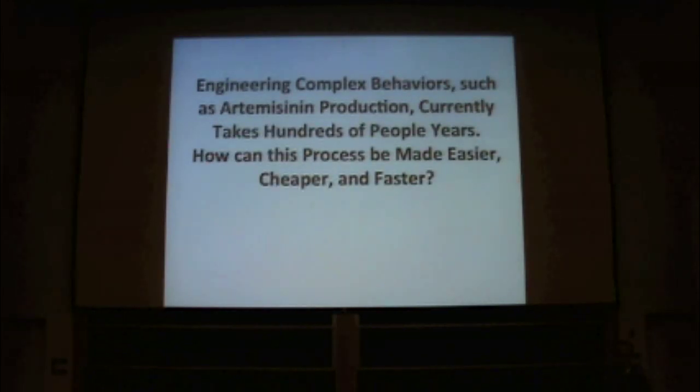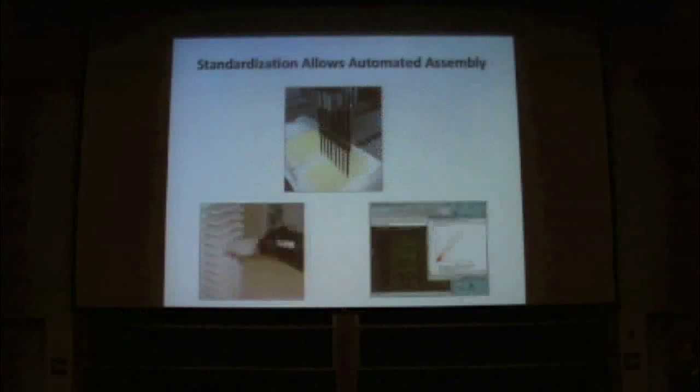Okay, so engineering these complex behaviors, I made it sound simple on the slides, but it's actually extremely complex. Making that artemisinin example has taken hundreds of person-years. So the company Amyris that did this had about 100 employees at the time working on this problem. It took them a few years to do this. We'd like to be able to do it much faster, cheaper, easier.